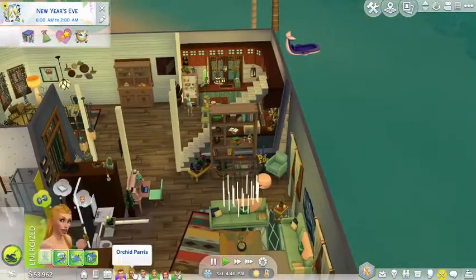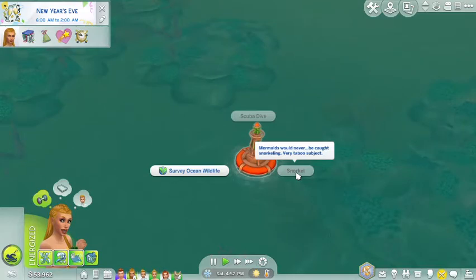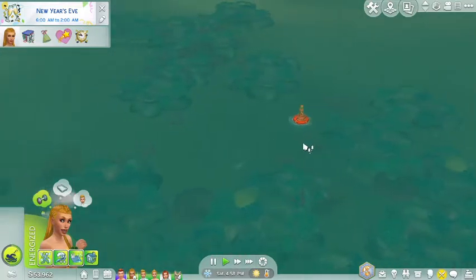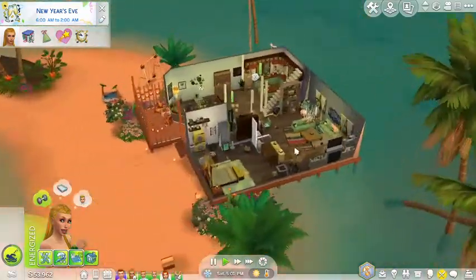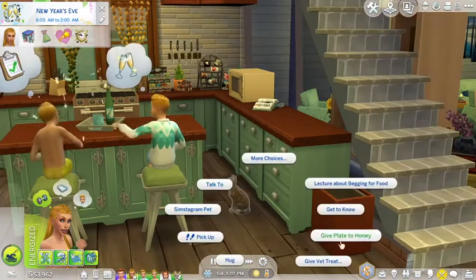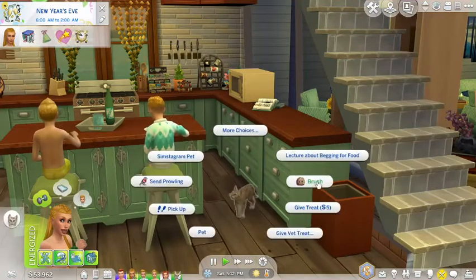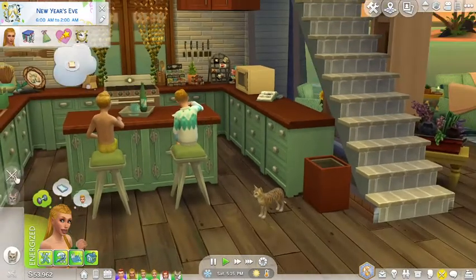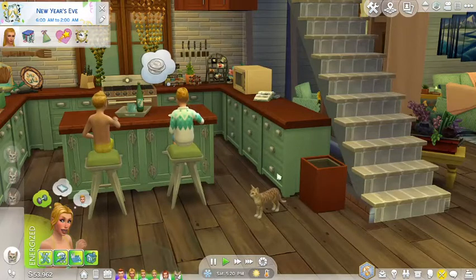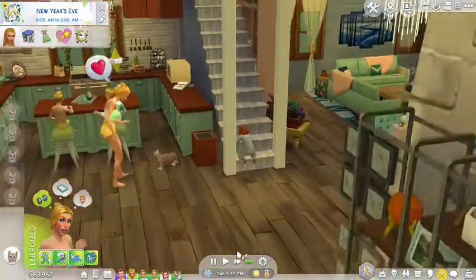Okay, I think he's unbugged now. Oh, you're swimming far. Where's the cat? Cat is so happy. I do think that we should give a vet treat because apparently she's sick again. Then brush her. Lecture for begging. No, let's not lecture her. Let's not be mean. Let's pet and play with cat pointer. Pet. Hug her. I kind of want them to be a little bit close.